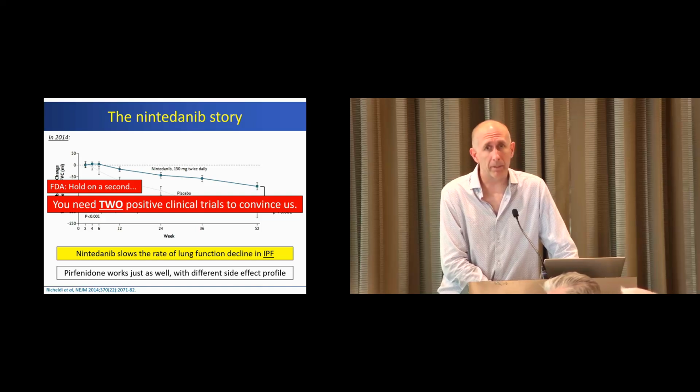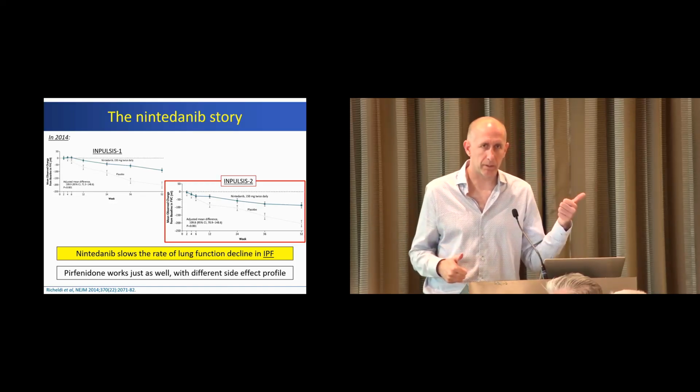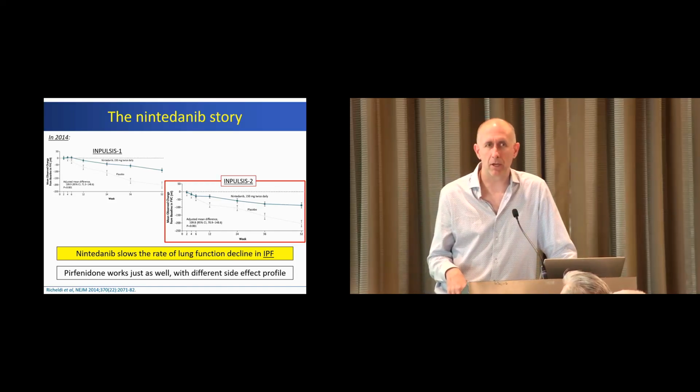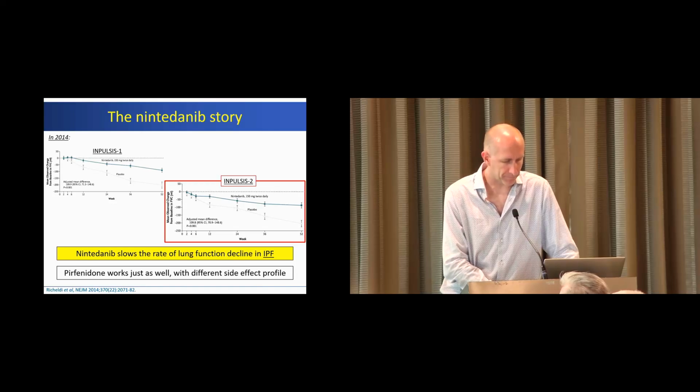So the drug company, of course, knew this beforehand. So they did Impulsis 1, which is what I showed you, but they also did Impulsis 2. So they did 2 trials at the same time around the world. Impulsis 1 I showed you before, Impulsis 2 on the bottom right in red, they look exactly the same. So Impulsis 1 is good, Impulsis 2 is good, 2 thumbs up. That means we can be confident that nintedanib works on average in patients with IPF.